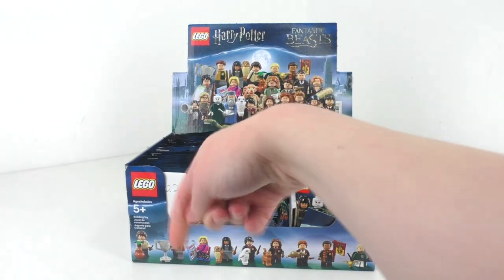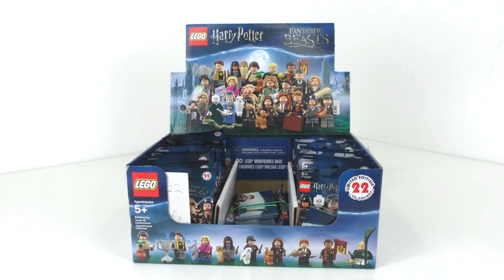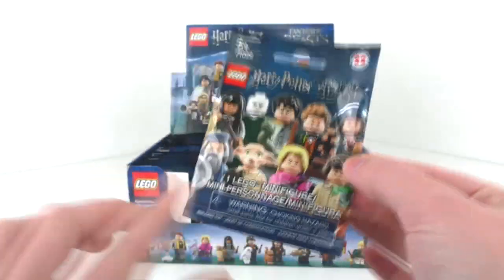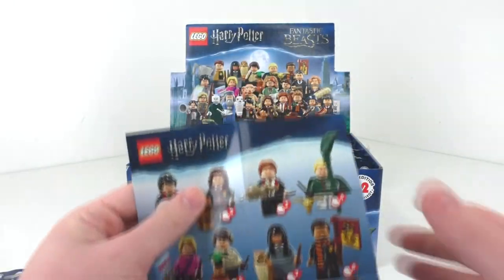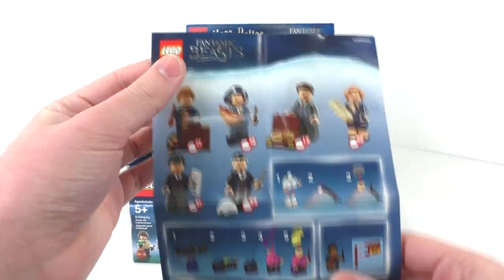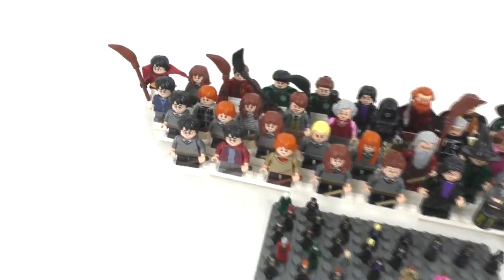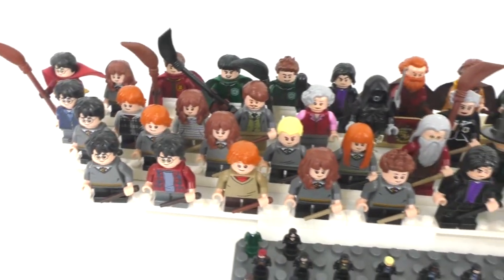I still have my sealed bags that are left over from my full set left in there. I have this bag right here. This is one of the open bags, just to take a look at the packaging for that, front and back. And then we also get one of these minifigure sheets within each of the bags, just showcasing all of the Harry Potter minifigures on the front, and then the Fantastic Beasts ones on the very back right there with some building instructions for some of the characters.